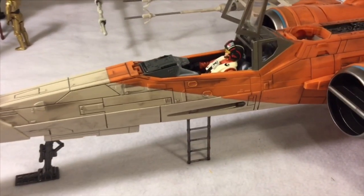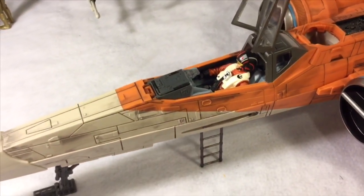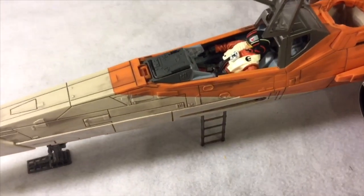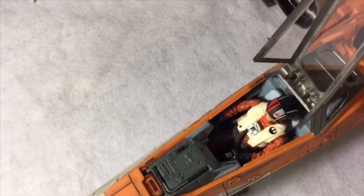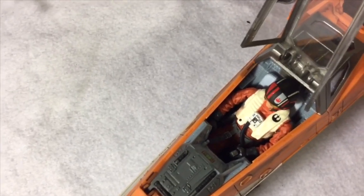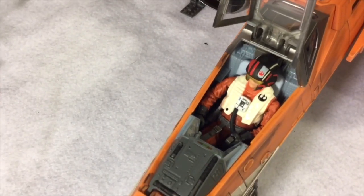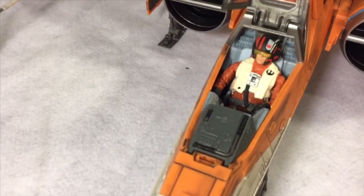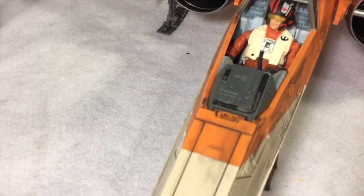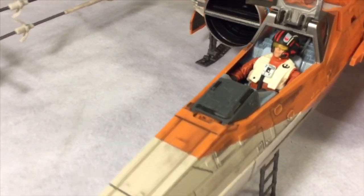All right, guys, so we're gonna get a look at Poe Dameron on the inside. See what he looks like on the inside of the vehicle. This is your vintage Poe Dameron. It just released for Triple Force Friday. So there is a look at the figure inside of the vehicle. I think he looks pretty cool.